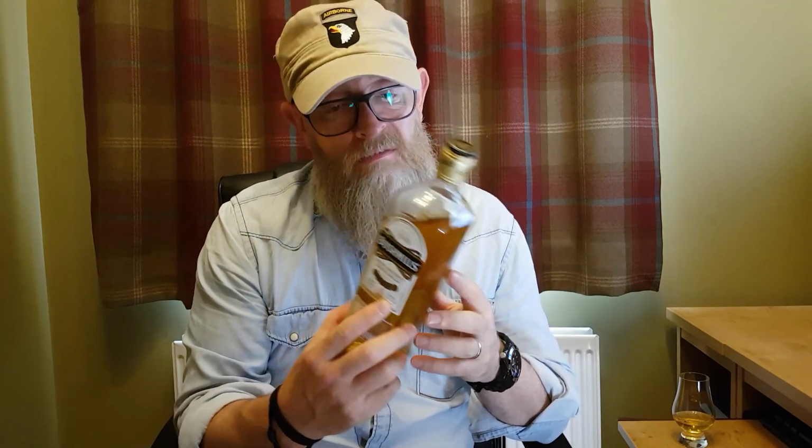Looking at this, you will find that it doesn't add anything. There's nothing really here that states what's going on in this bottle. Really, all it says is that it's Irish whiskey. That much we know is true. It's blended, that much we know is true, and triple distilled, which, where that comes into it, we would need to look deeper.